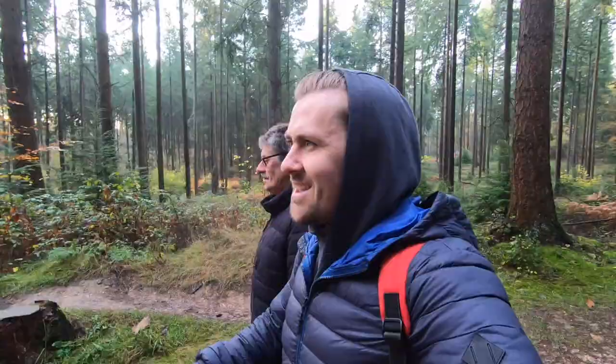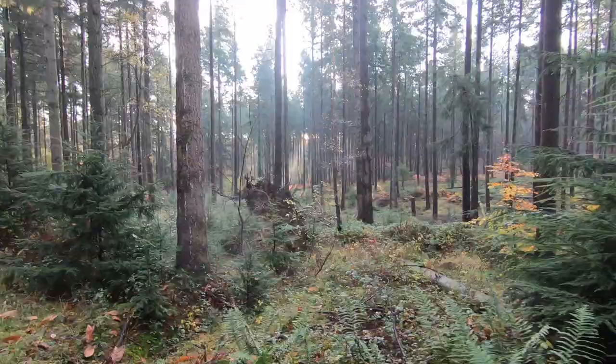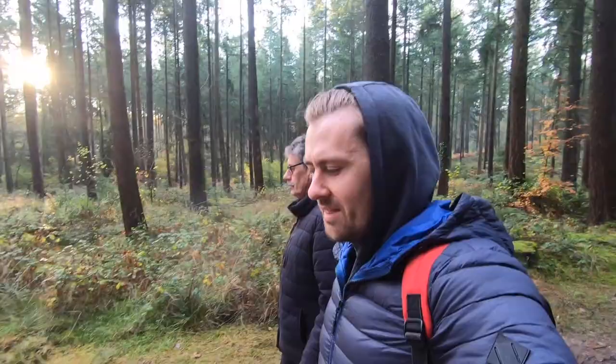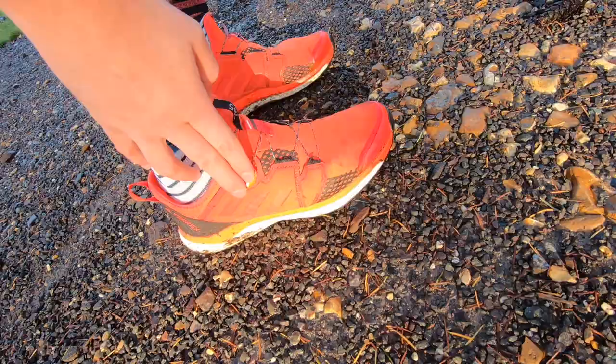We decided to explore. So we're just doing a quick recce of the route, and so far, Alice Holt, before I've even run it, gets the thumbs up. The forest here, the trees, the sunlight, beautiful morning at Alice Holt. Really looking forward to running this. Very, very glad that I've gone with the trail shoes. We've already experienced quite a bit of mud, grit, and some hills.